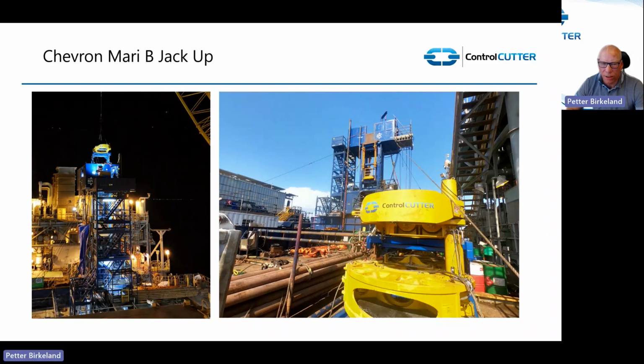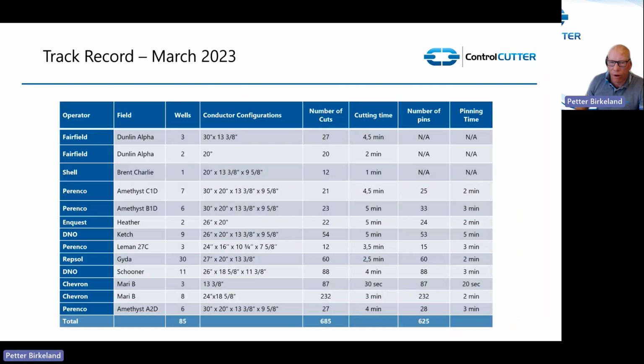So these are the projects that we have carried out so far. And as you can see here from the track record, we have built a fair amount of projects that we have now carried out, and that is continuing. Not on this list is a project we just carried out recently for E&I, where we did a 10-well project in the UK, amongst others.